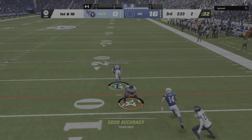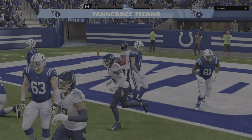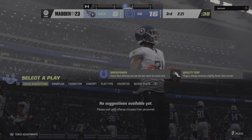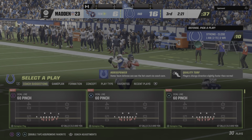A kind of a lucky break on the... Into heavy traffic, and it's intercepted. Picked by Kevin Byard. And he will take this one home. It's a touchdown. Boy, a big play right there. I mean, a touchdown on this drive could have really put some separation on the scoreboard. Instead, it's the defense who scores.